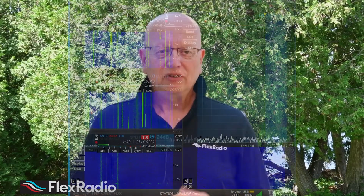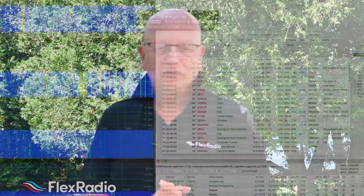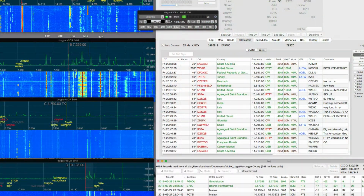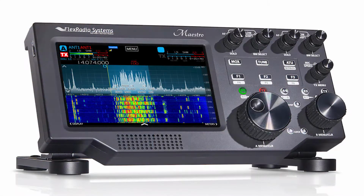And then the other really key thing is something called the client. The client is something that we use to access the radio. Now, you may be used to seeing software-defined radios running from a PC. Well, the PC is the client. I just showed you it running from my iPhone with SmartSDR for iOS. That's another client. There is software also available for things like MacBooks. And then we have this wonderful device called the Maestro, which I'll show you a picture of right here, which is really big.